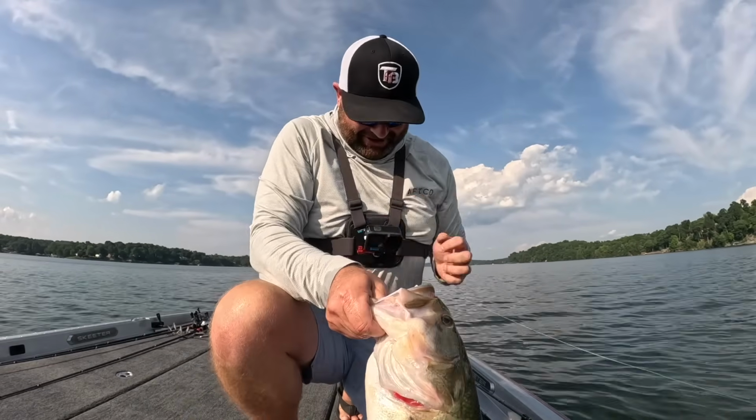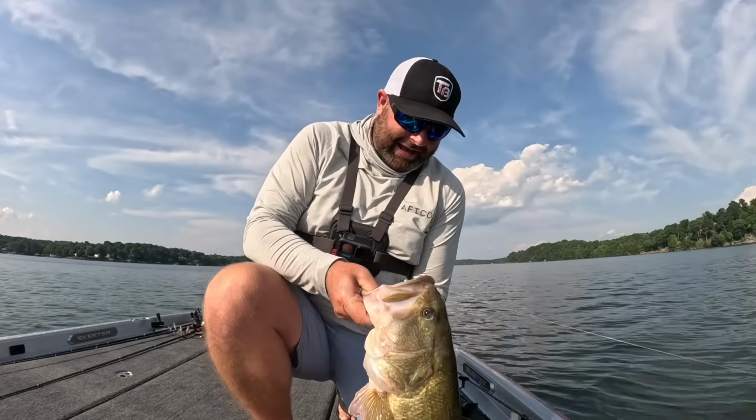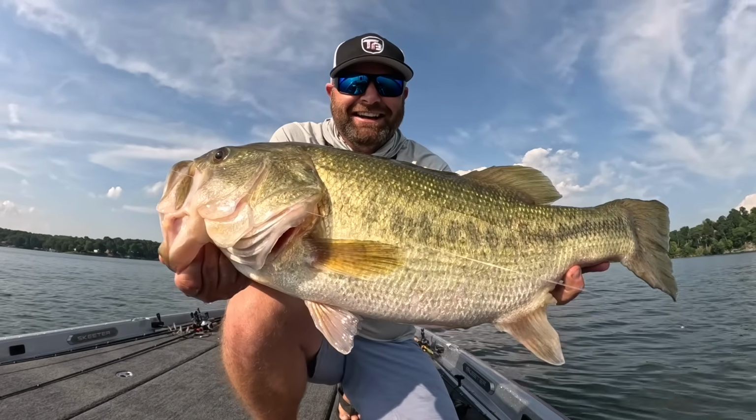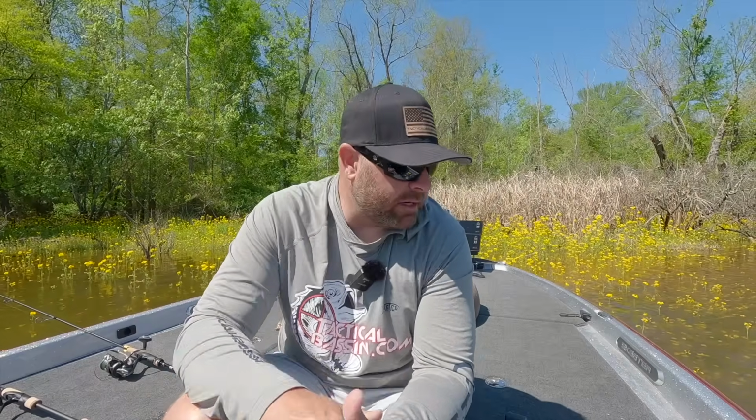It flat out works. But separate it from the electronics, because you 100% don't need it. Fish it in the same areas you would fish your favorite 2.8 to 5-inch swim bait, and I promise you, you guys will catch fish. Now, before we move on to the next trend, I do want to cover some baits real quick, okay?